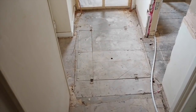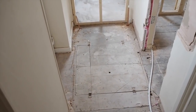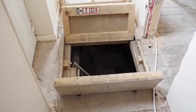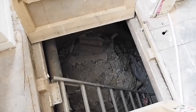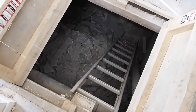We found a trapdoor. I will show you what's under there now. I literally could not believe it when I saw it. Give me 1 second. Ta-da! We have the most gigantic cellar ever going on down here. It even comes with its own ladder.